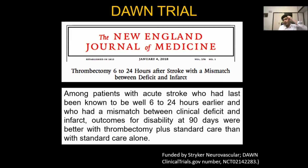So for this particular trial, I would like to take you back to the imaging tree that I told you about, that is the collateral imaging. If the patient has good collaterals, you can increase the window period. Rather than only looking at the time, if you look at the blood vessels and the collaterals supplying the brain, you can predict that the patients who are doing well from 6 to 24 hours, and up to 28 hours also, are the patients having good collaterals. It is not happening just by chance.